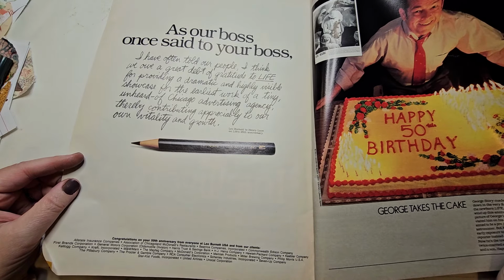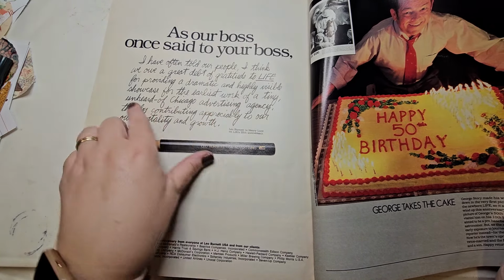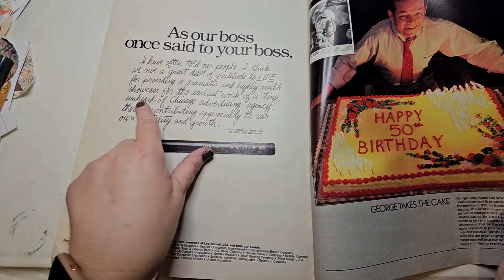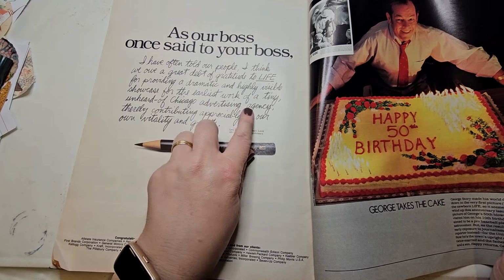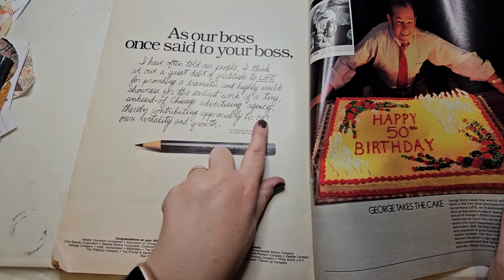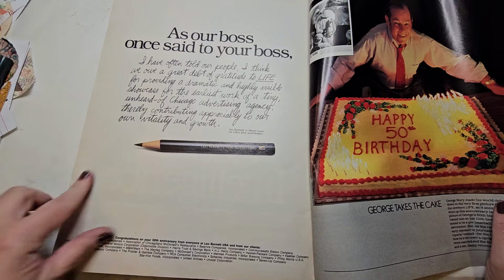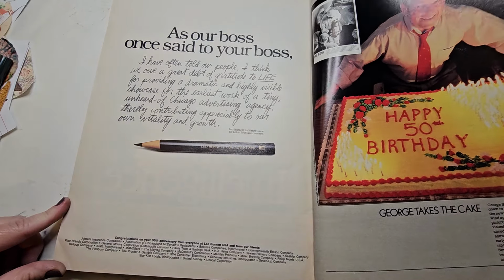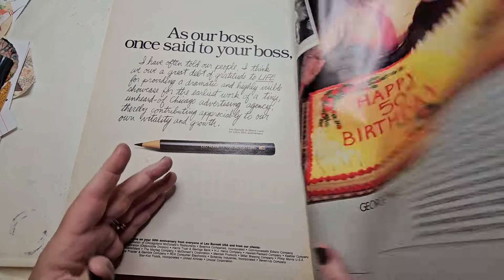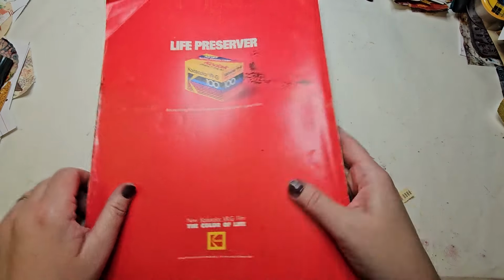George takes the cake. I have often told our people I think we owe a great debt of gratitude to life for providing a dramatic and highly visible showcase for the earliest work of a tiny, unheard of Chicago advertising agency, thereby contributing appreciably to our own vitality and growth. George Story. And more cars. And film.